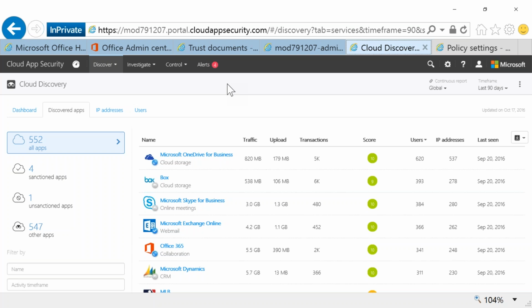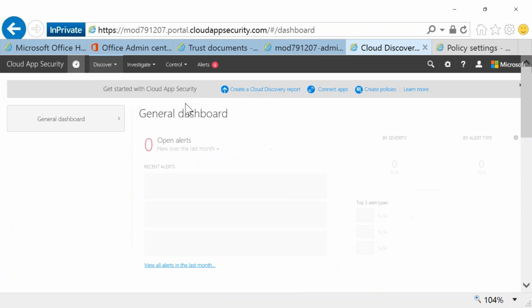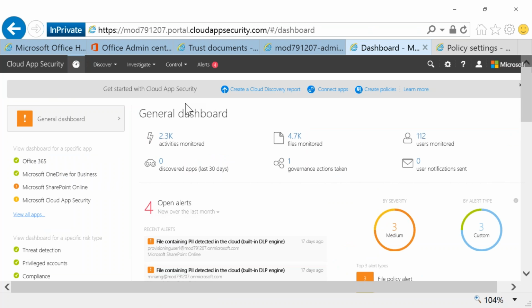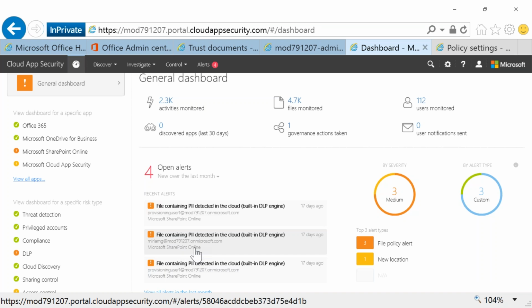And what this does is give you visibility into all of the different cloud applications that are in use in your organization. It ties in directly to Office 365 and some other applications, from a data level, to see what's going on inside each of those applications from a standpoint of what information is being shared, whether it trips any kind of DLP rules. So for example, it's monitoring a lot of activities and files. It found some specific information here on a SharePoint site that has PII information. Now that doesn't necessarily mean it's shared out, it's just alerting you.